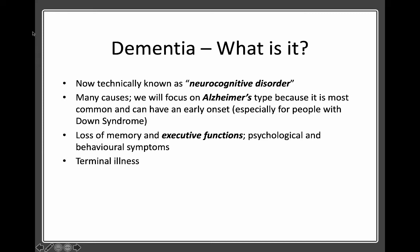And so can the same sorts of risk factors that cause people to have heart disease. So a person might have a vascular form of dementia in which the blood flow to their brain is affected by them having something like plaque buildup in their blood vessels. But we're going to focus on Alzheimer's type of dementia because it's the most common and because there is a particular connection between Alzheimer's type dementia and people with intellectual disabilities, specifically people with trisomy or Down syndrome.